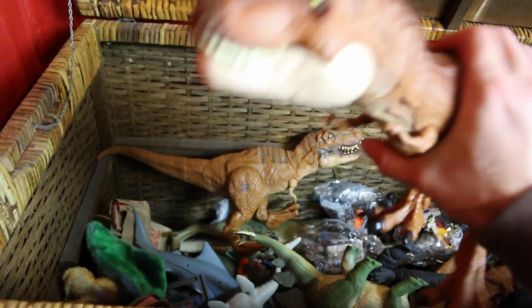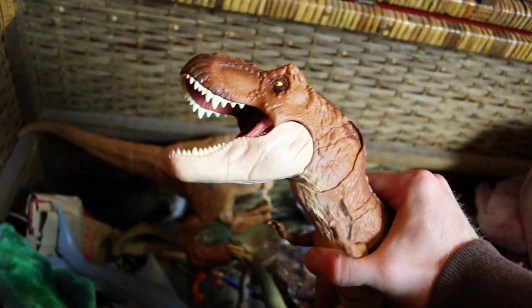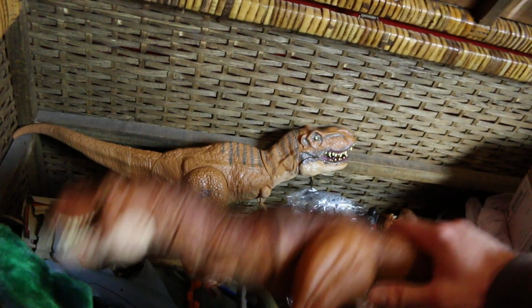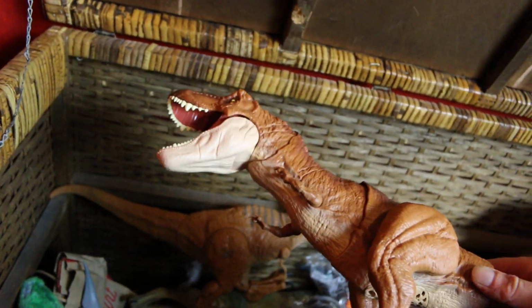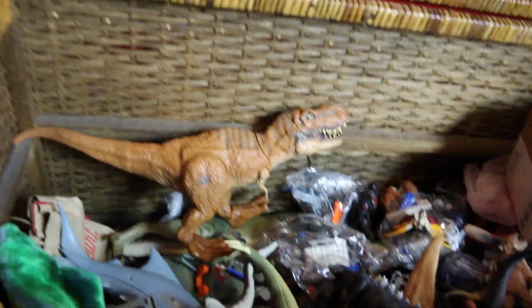And this one has electric stuff as well. So look at that. It just looks cool, look at how the mouth opens. It's quite impressive. The skull, they did a really good job on the skull. Yeah, and then the tail has some action feature. See that? Some thrashing feature. So I had him in a few videos. Yeah, this one just sucks. Okay, here's some other goodies.